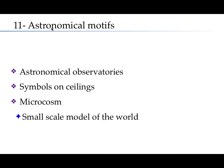Now, the temple ceilings tended to be astronomical. That is, they represented the heavens, and depicted on them were astronomical scenes: the sun, the stars, the moon, things like that. And so what you've got then in this building is a microcosm. Microcosm means a small-scale model of the world. Micro means small, cosmos means the universe or the world, and so you've got this small model of it.